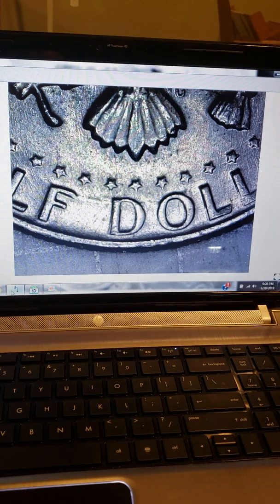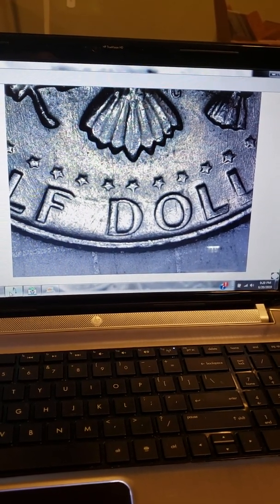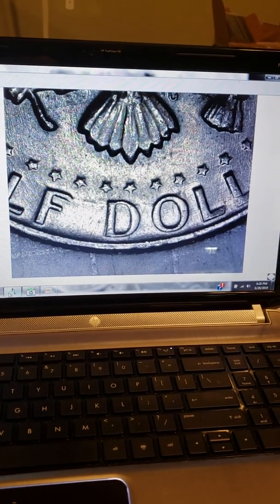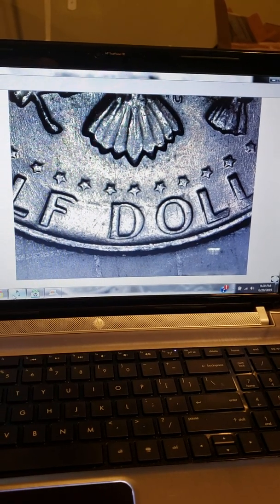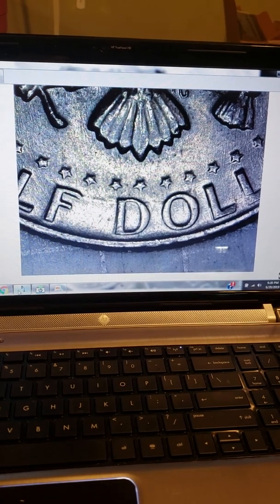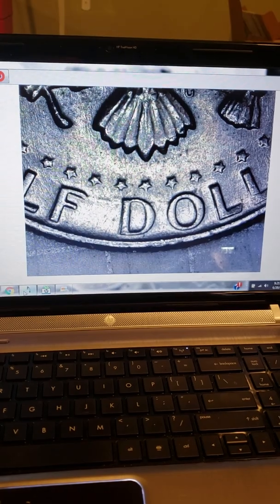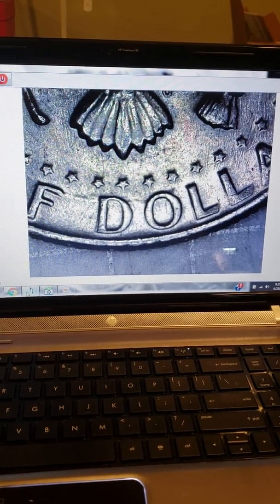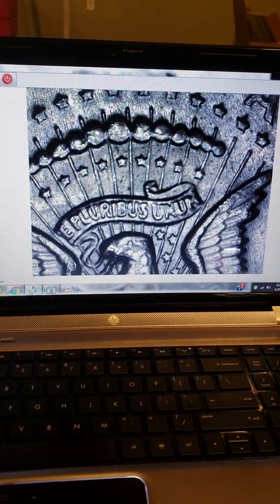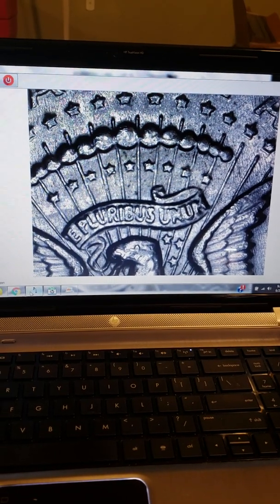It's where the die is actually a little bit loose inside of the actual machine that strikes the coin, and when it comes up it actually scrapes a little bit, rotates a little bit, and causes a scraping, as you can kind of see right there on the D and the F. But it also has a clash, as you can see between the D and the F there. And there's a little bit of strike doubling you can see there on the L. And then there is also a little bit of clashing apparent right around the stars in between the rays, but it's kind of hard to see on the scope.